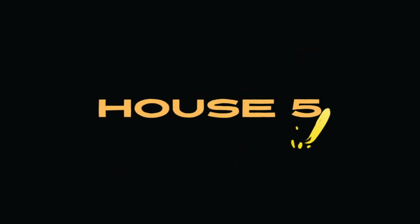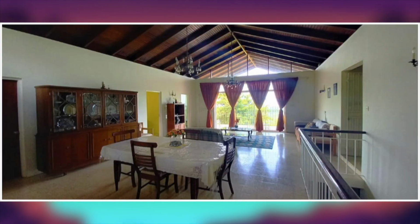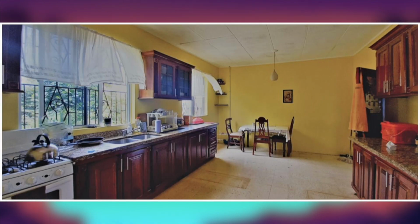House number 5. This is a 3-bedroom, 2-bathroom house found in Brownstown, St. Anne. The size of this house is approximately 2,500 square feet and it's on the market for 26 million Jamaican dollars. Let's go ahead and take a closer look. First up, we have the living and dining area. And here is the kitchen.